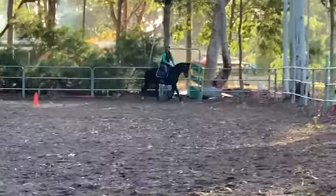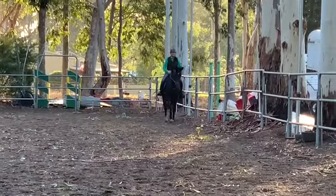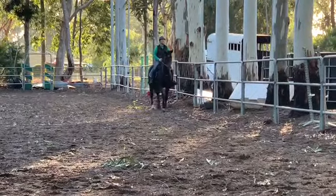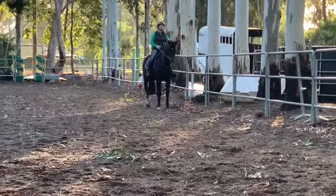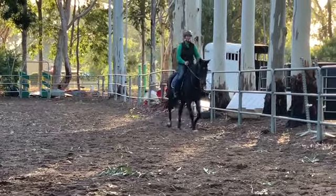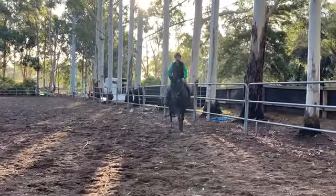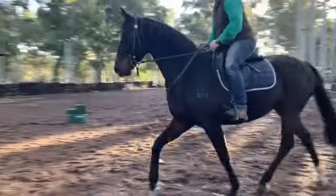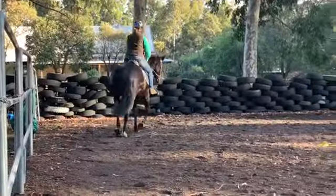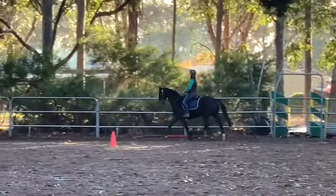This is Ruby about a week and a half into Sam's boot camp, and as you can see, she's really starting to go nicely here. She's much more forward, much more obedient. Sam's more just giving me a lesson this day on how I need to ride Ruby, which is to be very firm, make her work when she's sort of tight and tense, and as soon as I get what I want, to be very soft, sit very still and be very kind to her.